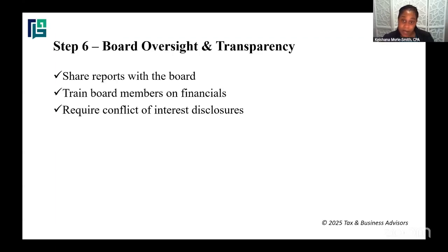Also, getting back to what I said in a few previous slides, you want to make sure that all your board members sign an annual conflict of interest disclosure statement. That gets to ensuring that decisions are being made in the best interest of the organization and not in their own personal interest in some way, shape, or form. So it's about that independence issue for board members and decision making for your organization.